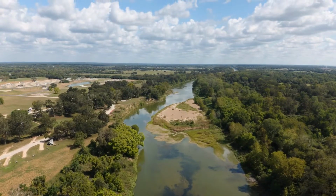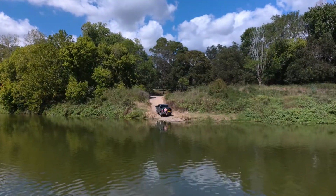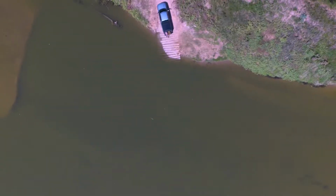The campground is bordered on one side by the Colorado River, and in the back you'll actually find a boat ramp. So if you do have a boat with you, that is kind of a cool feature.